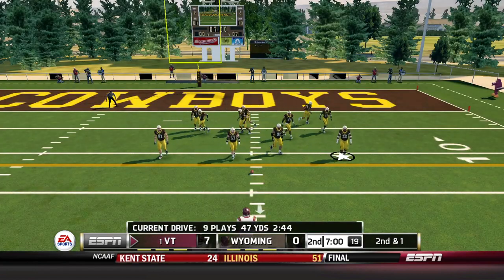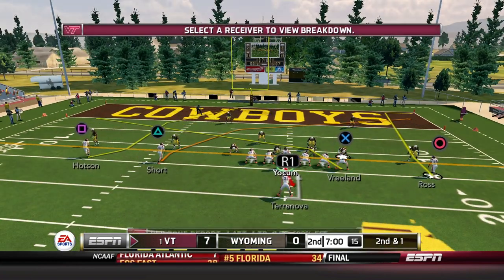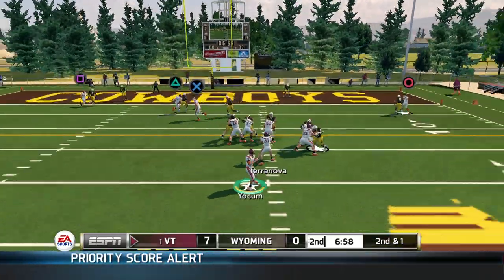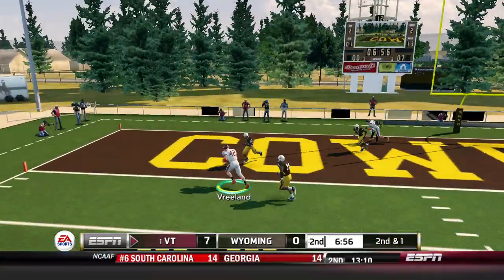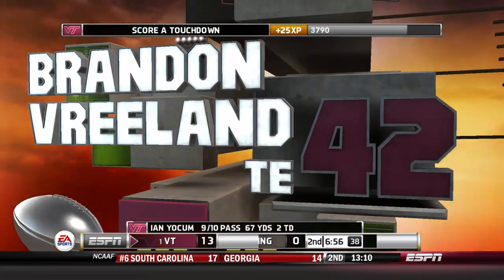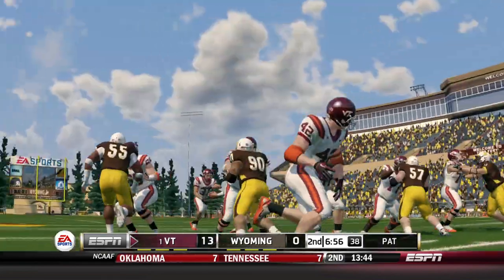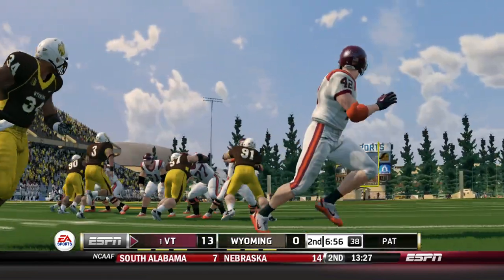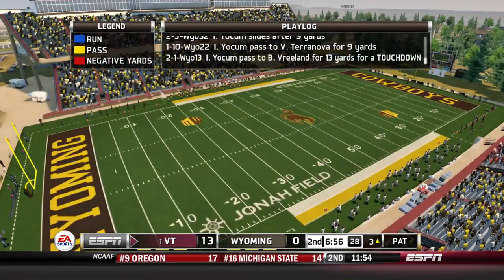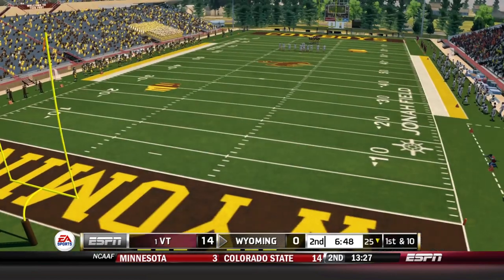And we're back for more action here in quarter number two. Virginia Tech is up by a touchdown. In there, got it, touchdown. How about the tight end? This guy can play some football. You bet he can. He's such an all-around player. He's just as good at blocking.